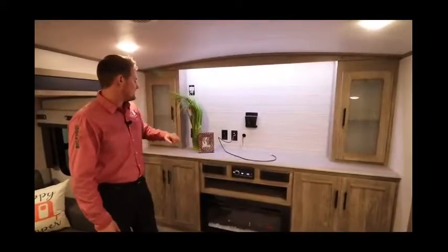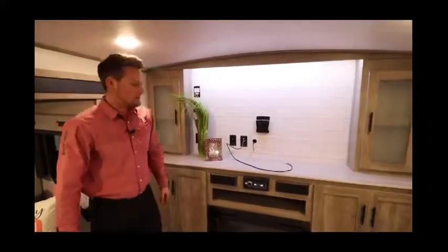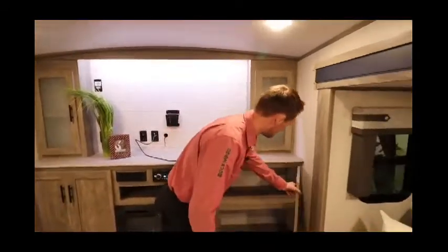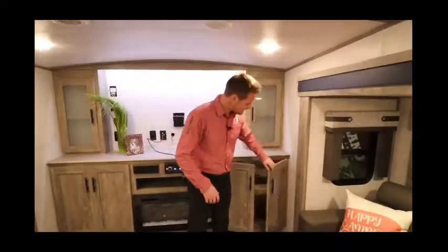Big spot for a TV here. There's even some USB plugins right beside it. Lots of outlets, and you're pre-wired for the King Wi-Fi router too as well. Now on either side, going to be some real good storage space here as well. So I can't stress enough, there is an immense amount of storage inside this trailer and outside.